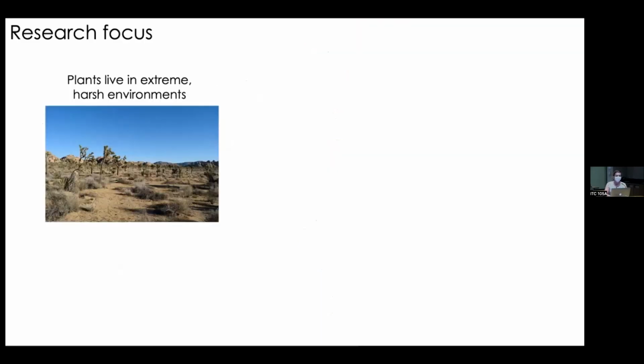So my research focuses on understanding how plants have adapted to live in extreme environments. Here's one picture of such an environment. This is the Mojave Desert in Southern California and Nevada. Lots of desert species live here. They have to deal with extreme lack of water, high temperatures, and high sunlight.